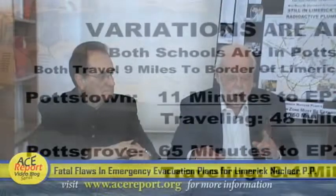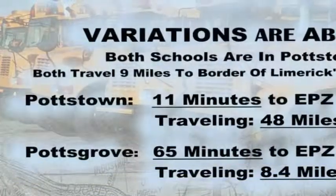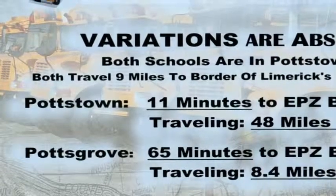The other thing is time and distance, which are pretty important factors when you're trying to avoid a disaster or save your family. A couple of things that come up in this report are additional discrepancies. Just one example here. We're talking about variations in evacuation times and speeds that make no sense. My guess is that most fifth graders who live in this area could have done a better job with this than this consultant. Whatever they got paid, it was too much in my judgment. But two school districts, contiguous, next to each other, evacuating at the same time. Pottstown and Pottsgrove. That accounts for a lot of students. Pottstown, 11 minutes to the boundary of the EPZ, which is 10 miles, traveling at 48 miles per hour in this report.